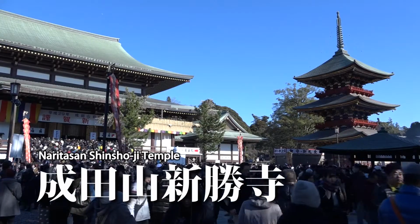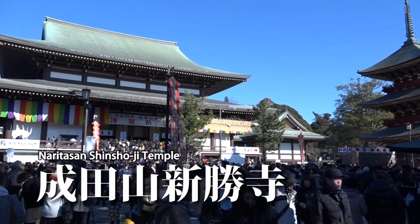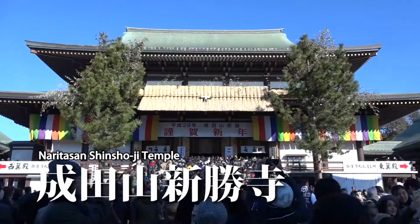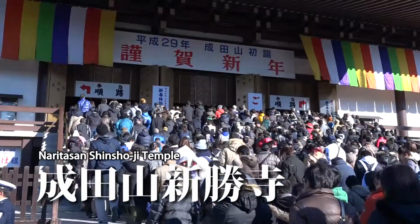2019, the Daihonzan Narita-san Shinjoji Temple at its transition from the Heisei era to the Reiwa era. Well known as one of the Kanto Three Great Buddhist temples, the temple is bustling with visitors from around the world as well as Japan.